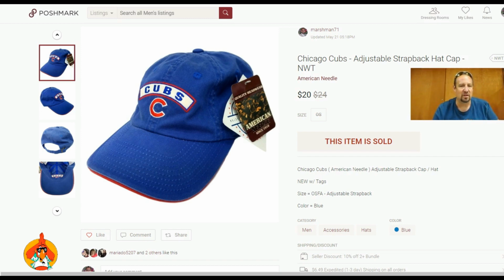So anyway, this is another hat. Picked this up for $1. Sold it for $20. Buyer pays shipping over on Posh, of course. So not too bad. I'm happy with $20 on a hat.